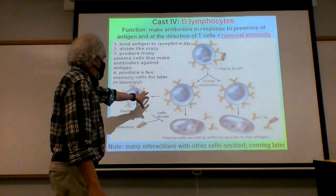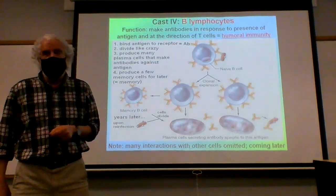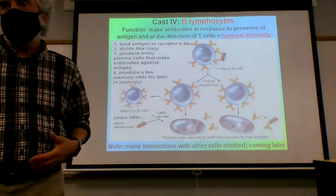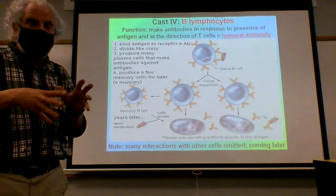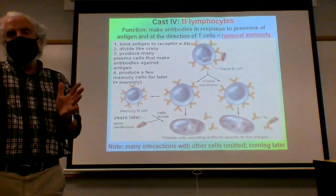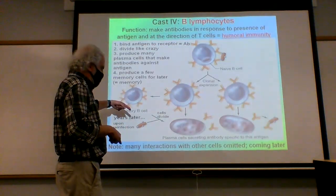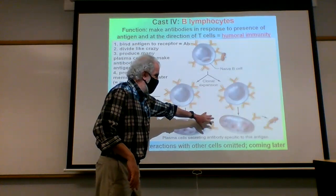And some of these cells will actually become memory B cells. This is how you can respond to an antigen, an infectious agent, years after having been exposed to it for the first time. And so there are some systems between a vaccine and the B cell that is generated or that is activated this way that have real long-lived response. Others don't, and it just has to do with how the system is working.